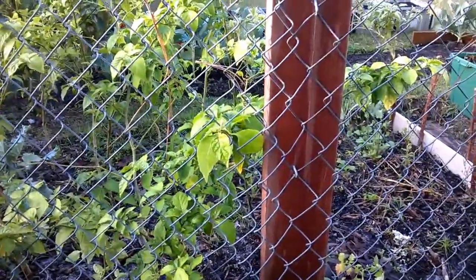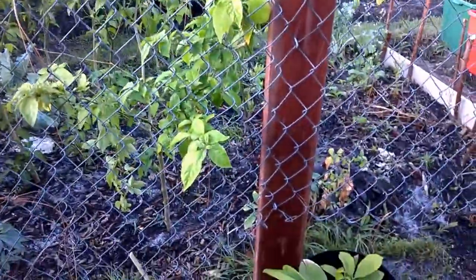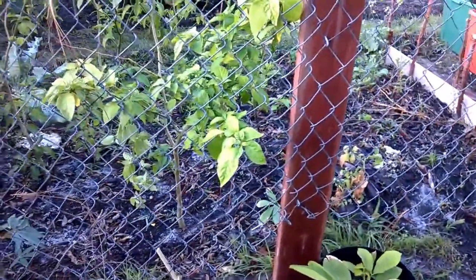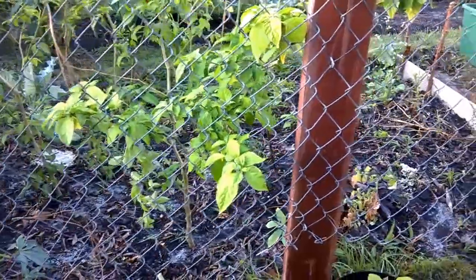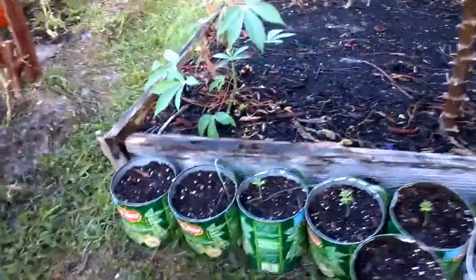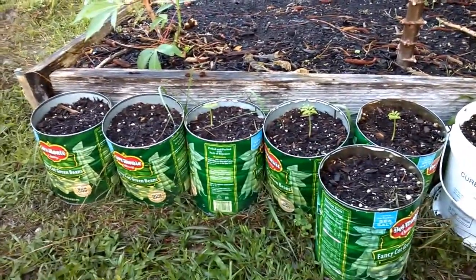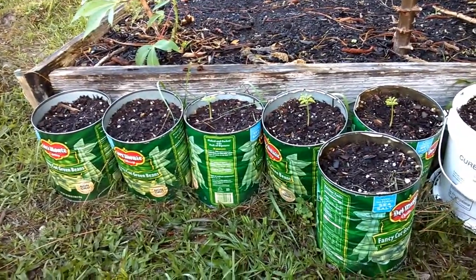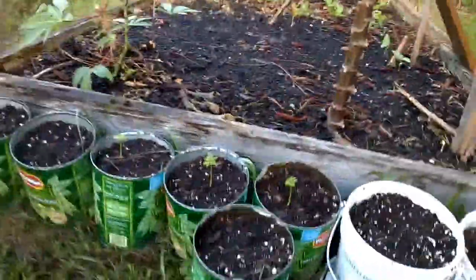Here, discarded fencing, chain link fence nailed to discarded lumber, becomes a trellis on which climbing vegetables such as Chinese bitter melon or pole bean can grow. Discarded large tin cans are cut, holes drilled for drainage, and become planters.